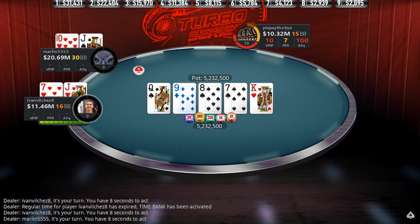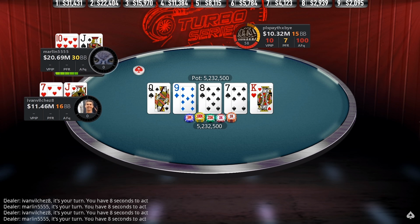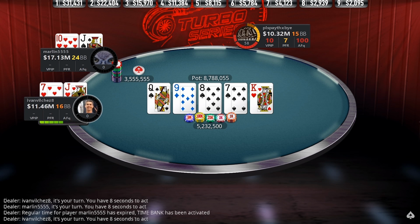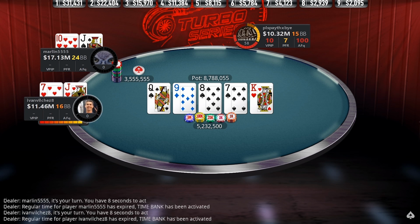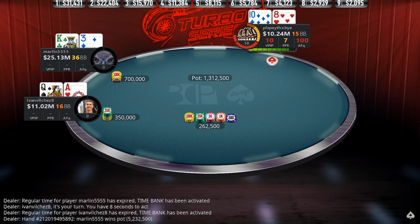Jack 10 with a spade plays call. King on the river. Ivan checks it on over. Marlin sizing up a value bet on the river here. Goes 3.5 mil. Don't think Ivan ever calls it down here with just the pair of 7s. Could go for the check raise. Oh, and that would be bad timing now, wouldn't it? Ivan just folds and moves along.